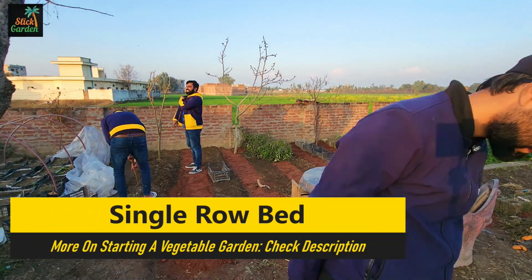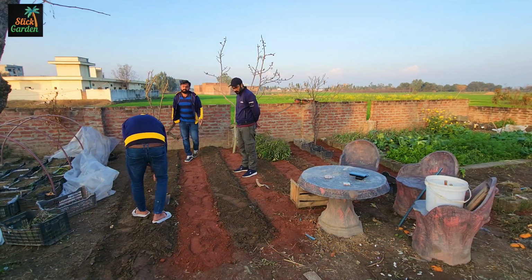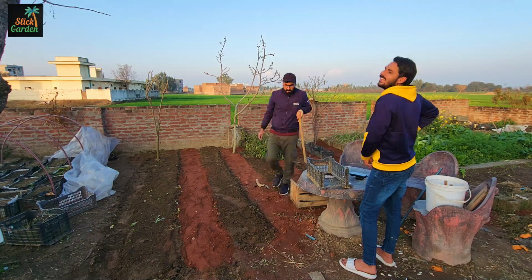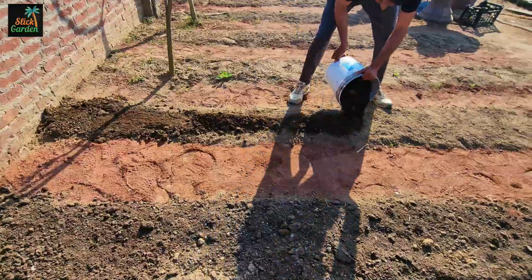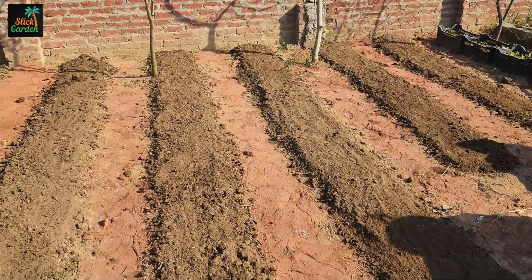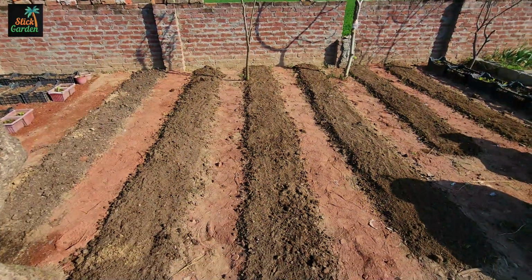At last are single row beds. Single row beds are traditional garden beds that consist of long, narrow rows of vegetables planted in the ground. Start by preparing the soil, removing any weeds, and adding organic matter to improve its structure and fertility. Create straight rows using a hoe or garden rake, ensuring they are spaced appropriately for the mature size of the vegetables you intend to grow.